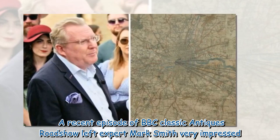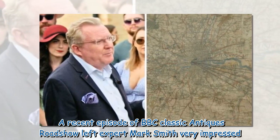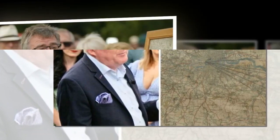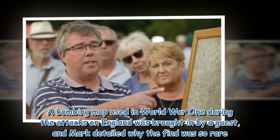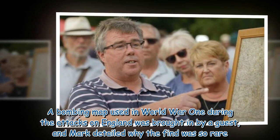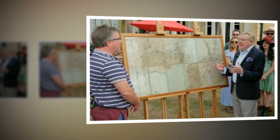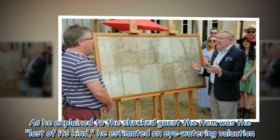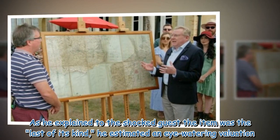A recent episode of BBC Classic Antiques Roadshow left expert Mark Smith very impressed. A bombing map used in World War I during the attacks on England was brought in by a guest, and Mark detailed why the find was so rare. As he explained to the shocked guest, the item was the last of its kind. He estimated an eye-watering valuation.